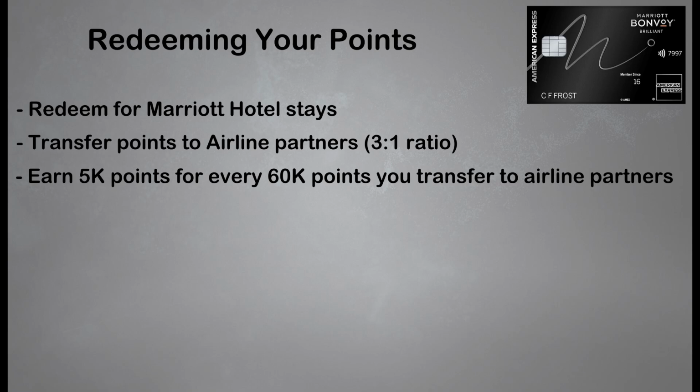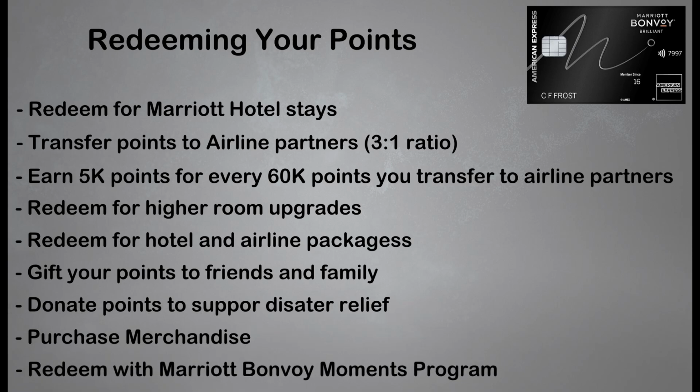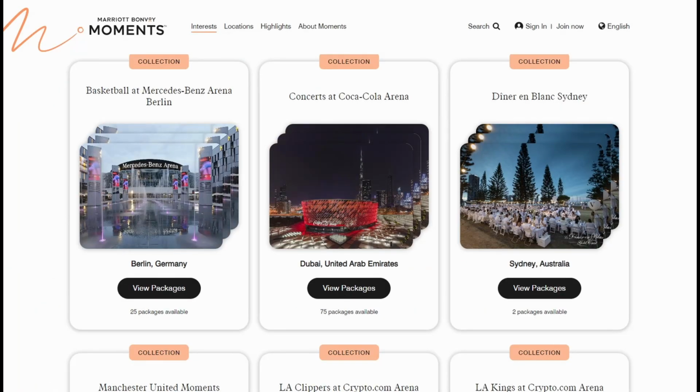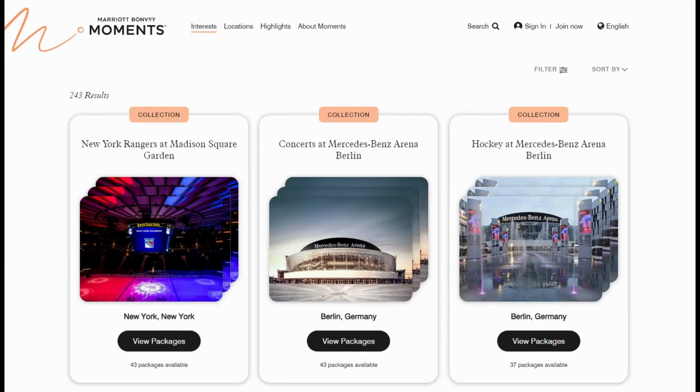Now, Marriott will add 5,000 miles for every 60,000 miles you transfer to airline partners, so they are trying to make up for it. You can use your points to receive higher room upgrades, as well as hotel and airline packages. You can gift your points to friends and family, donate your points to support disaster relief efforts, and also purchase merchandise with them. Lastly, you can also use your points to book what's called Marriott Bonvoy Moments. With this program, you can book tour buses, sporting events, and other experiences in cities with Marriott locations. Pretty cool program. Next, let's take a look at the perks and the benefits of this card.